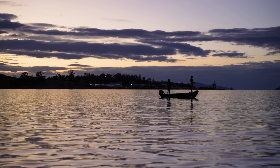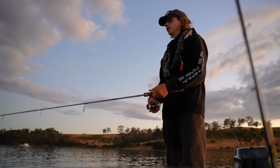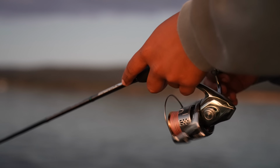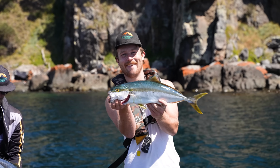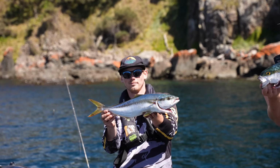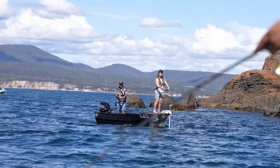A wallaby snag. Yellowtail kingfish are a highly mobile pelagic species. They're widespread, extending throughout temperate waters of the Atlantic, Pacific, and Indian Oceans. In Australian waters, stock numbers are coming back along the entire southern seaboard. This is pretty exciting for us recreational fishermen.